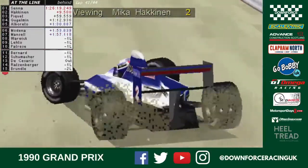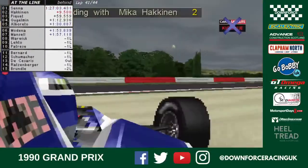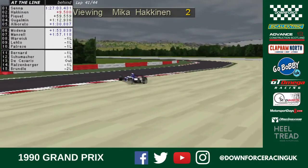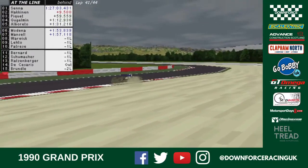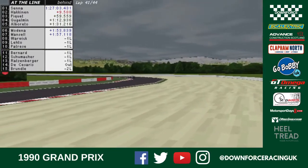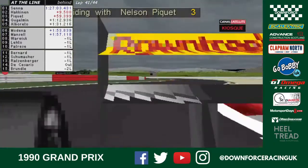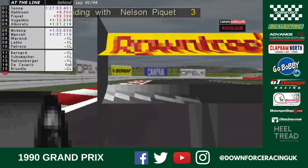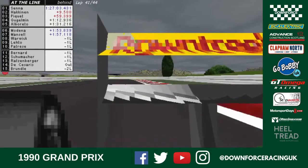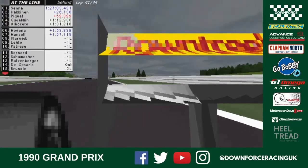Modena goes right. That's Hakkinen! Hakkinen in the Brabham! I think he's gone off in exactly the same place Prost did. Yes, he did. Yes, he has. But he should be able to get that car back on the road again, by comparison. So Brabham does get going. Hakkinen in the Brabham does get going again, and he's saved second place. But that takes the pressure off for Senna, because he was being caught by Hakkinen. Now Hakkinen has well and truly gone off the road and recovered in second place.